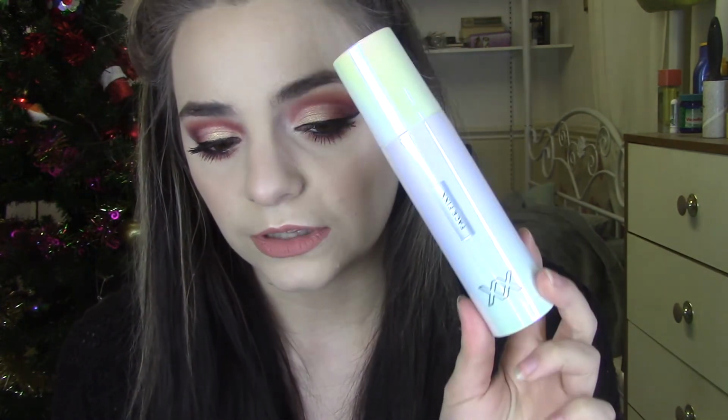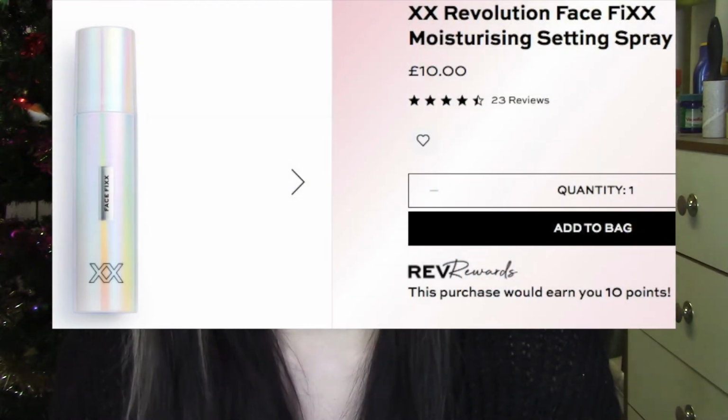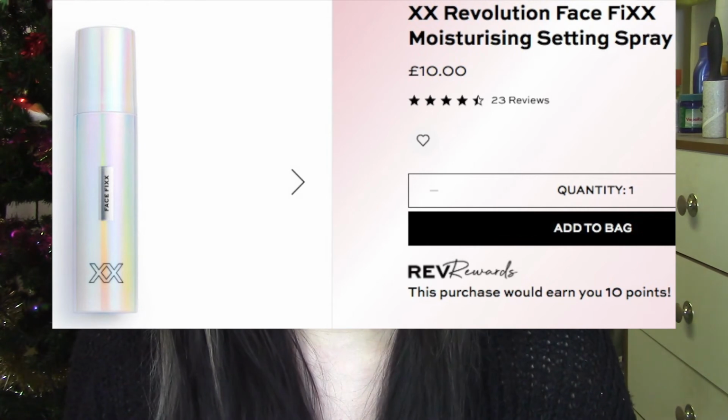And I also quite enjoyed this one. This is from XX Revolution. This is their Face Fix. Stop the clock, rejuvenating, fixing mist. Smells amazing, smells like coconuts. It is nice when you just spray something in your face and it smells amazing, that's great. It's quite a hydrating sort of spray. I did use it today. Let's put a bit more on.